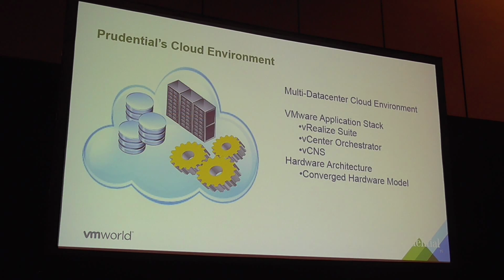So what did we come up with? I'll get into the particulars a little later in the demo, but high level, it's a multi-data center virtual private cloud built on really two fundamental concepts. We have a software stack that's built right now on the vRealize suite, and then we have a converged infrastructure stack. I identify those as two main building blocks, and they happen to be on two different vendors.